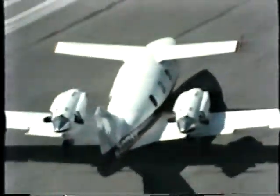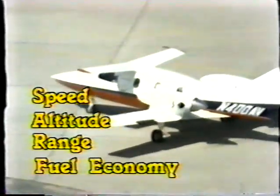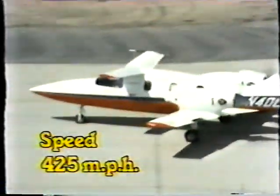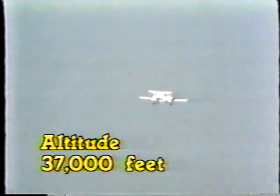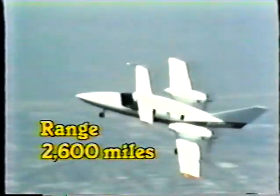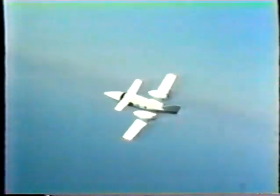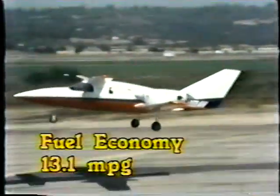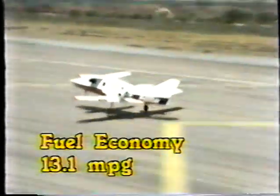Consider just these four: speed, altitude, range, and fuel economy. The Avtek 400 has a top speed of 425 miles per hour. That puts it in a class all its own. Faster than all the turboprops and faster than some pure jets. It climbs up to 37,000 feet to fly well above the weather. And its range is a whopping 2,600 miles non-stop. That's coast to coast, or California to Hawaii. And it does all this with only 1/3 to 1/2 the fuel required by others in its class, if they can be said to be in its class.